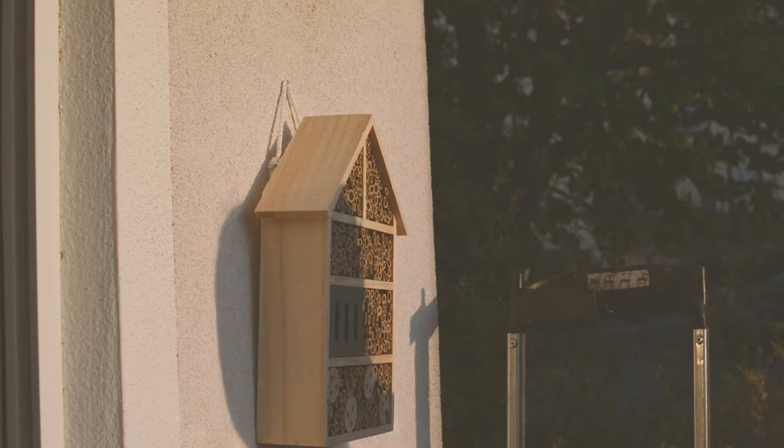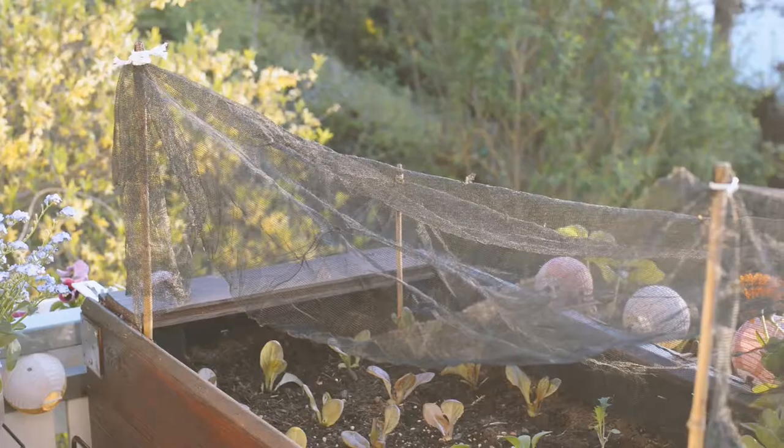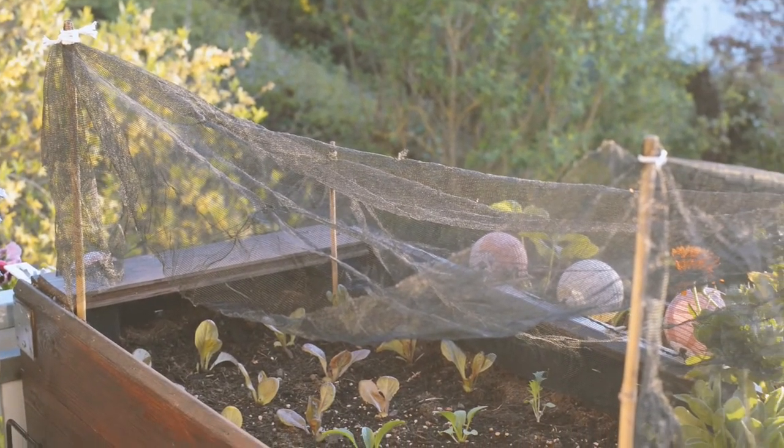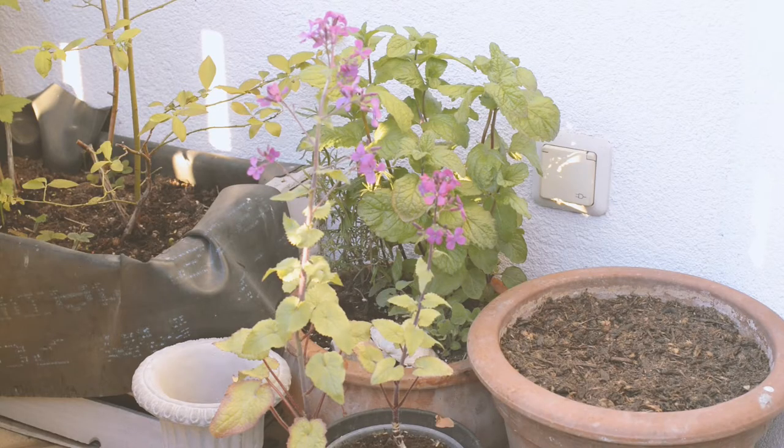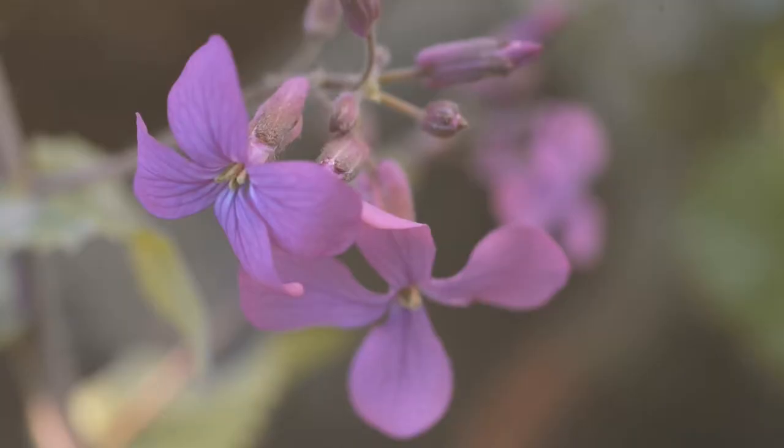It was still April when I set up this insect hotel and all the plants are growing slowly but surely, with even the first blossoms showing on my Lunaria Anna. I planted it last year as it blooms only in the second year and will show its true beauty later in the season.